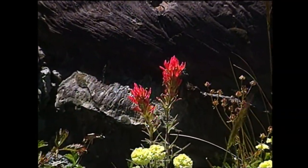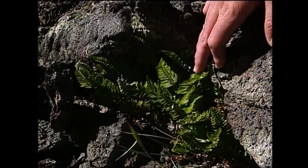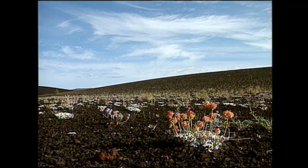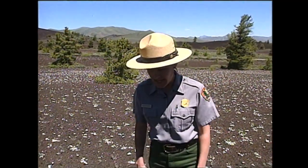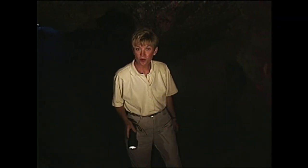With sights like the bright red of this Indian paintbrush and lush fern that grows in a crack, the plants at Craters of the Moon prove that nature is full of surprises. "I don't think that you could get a more impressive flower season than the one we're having right now. I can't imagine that it could be more than this. And you can still see the wildflowers. They'll be in bloom through August."